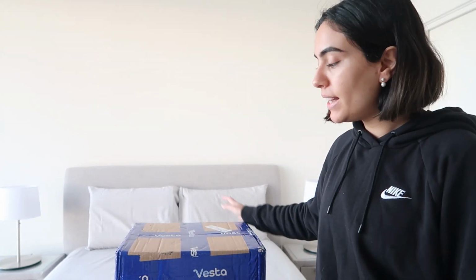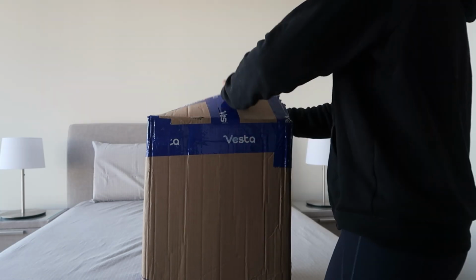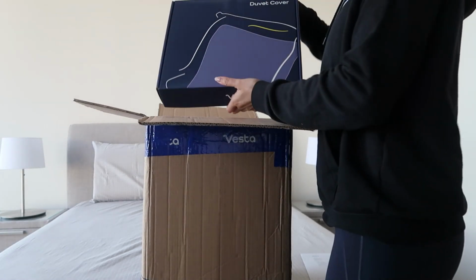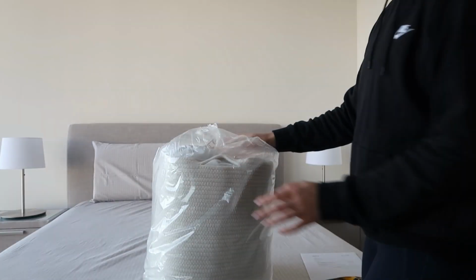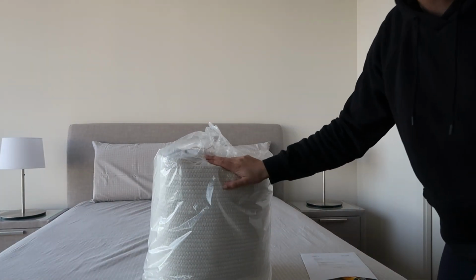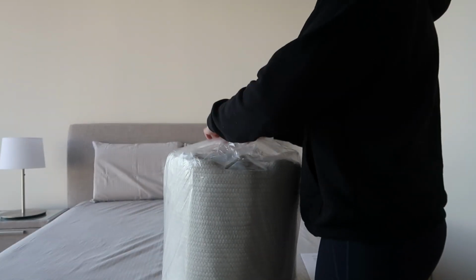Okay, so I've just finished changing the sheets of the bed. Now we're going to open up the package from Vesta. So let's open this up. Got the duvet cover here. Oh, it actually comes in a really, really nice bag. So I'm super excited to use this. Let's have a look.